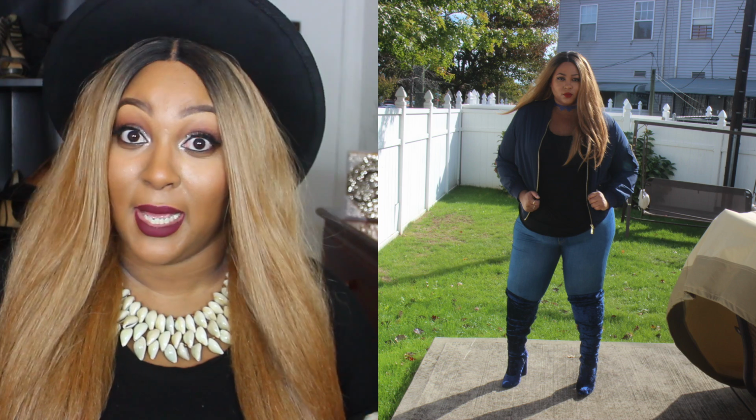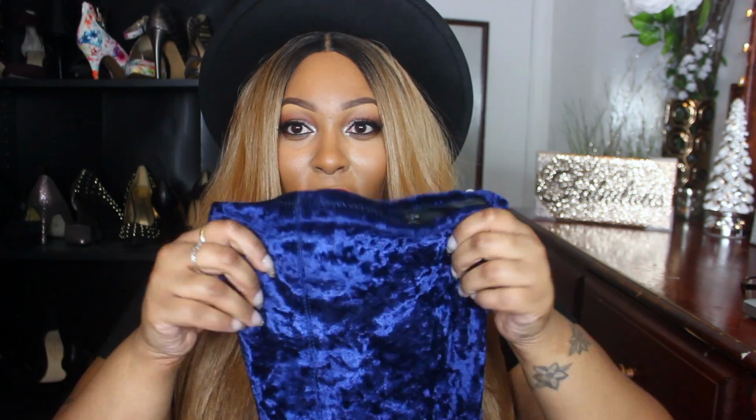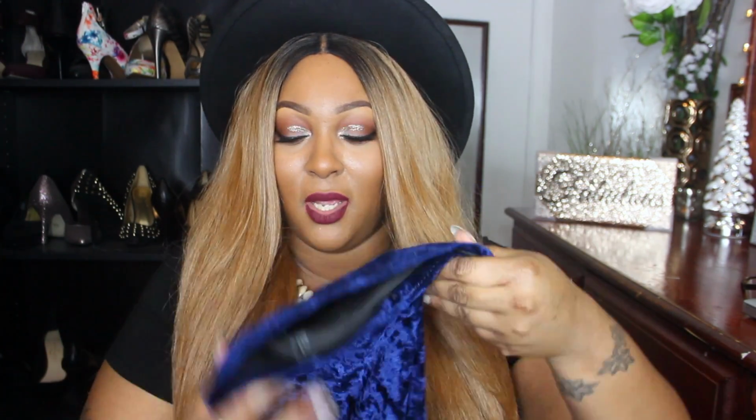I'll insert a picture when I had them on with jeans on. Yes, I had some jeans on. They were skinny jeans, okay? They were really tight to my leg, but I was able to put these on with jeans over it. So, I mean, jeans under it. But yeah, stretch is a key component. Look for something that kind of has stretch, okay?